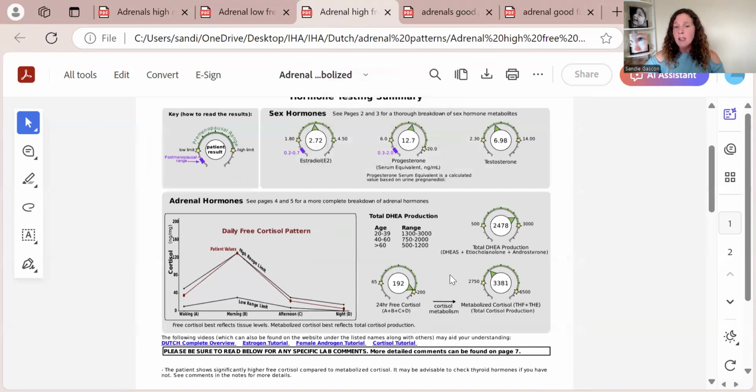Here we're seeing high free cortisol and high metabolized cortisol. And what's crazy is this person could be really tired. This person could have a lot of fatigue also. So fatigue does not equal low cortisol. This person can be in a chronic rat race, stress, fight or flight, and they're exhausted. They're tired. This could be from anxiety. This could be from emotional stress. This could be from toxins. This could be from pathogens. The body is just really working hard.